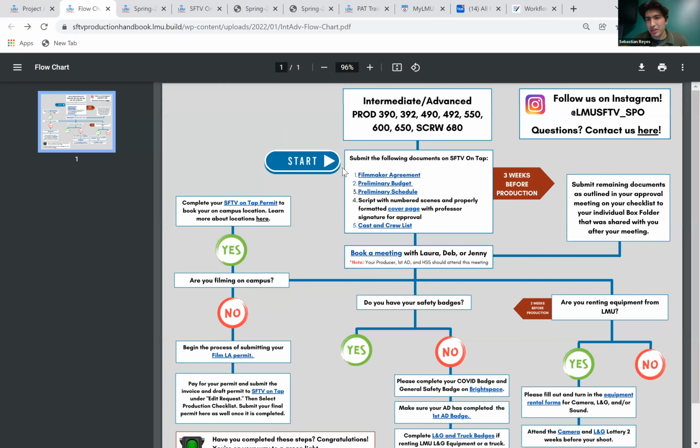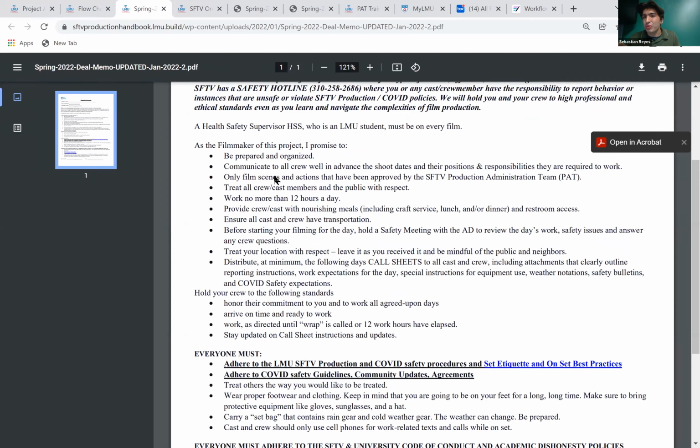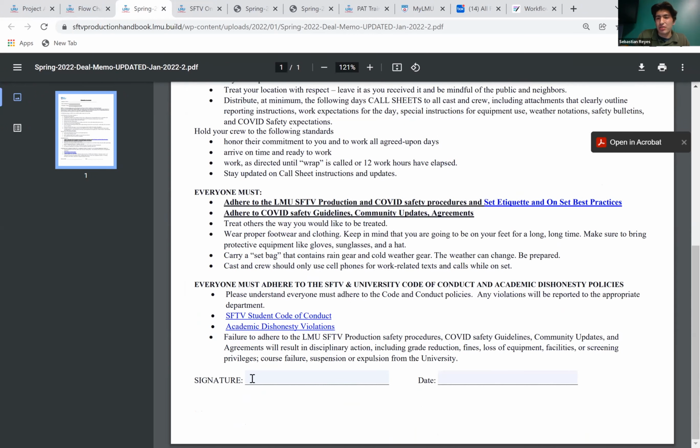First, you're going to need your filmmaker agreement. That's this little document right here, which basically states, in a really, really long and convoluted way, that you're not going to burn the school down. And you're also going to be a good person. So once you have all that, you read everything, you agree, you put in your signature, you put in your date, and then you'll be good to go.